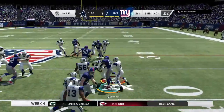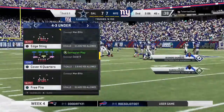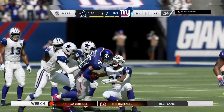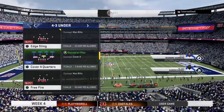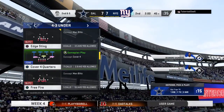This is Barkley. He'll take this from the 40 up to the 45 for a gain of 5. He was brought down at the 45-yard line. A gain of 5 brings second quarter, 2 minutes to go. Tie ball game. Watch tight, tight ends right. Watch tight, tight ends right. Hey, 4 down, 4 down.